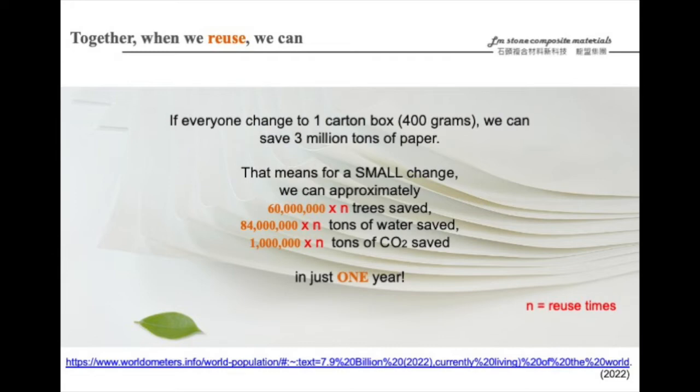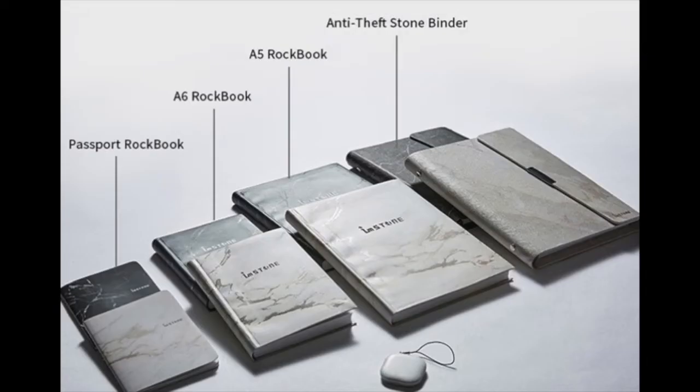And here, if we look at when we reuse our boxes, again, we can save 3 million tons of paper, but we can also save 60 million N trees every year, 84 million N tons of water, as well as 1 million N tons of CO2, all in just 1 year. The N being the number of times for reuse. So reuse can contribute a much bigger effect than recycling. With a waterproof and durable box, we can reuse over and over again, many more times.